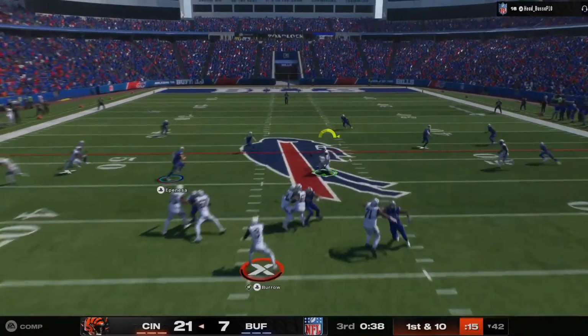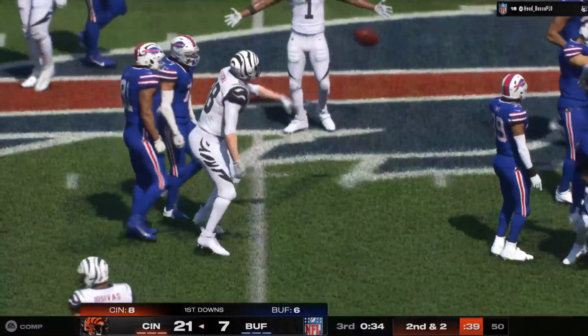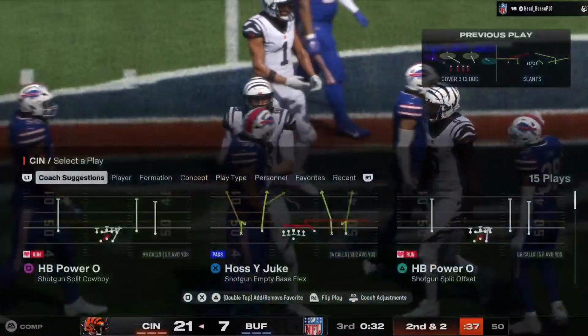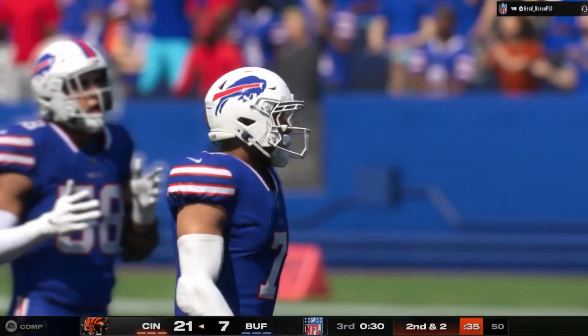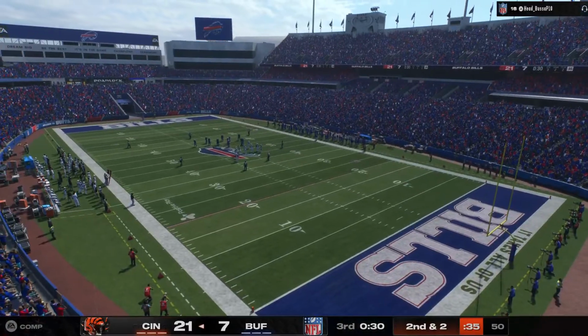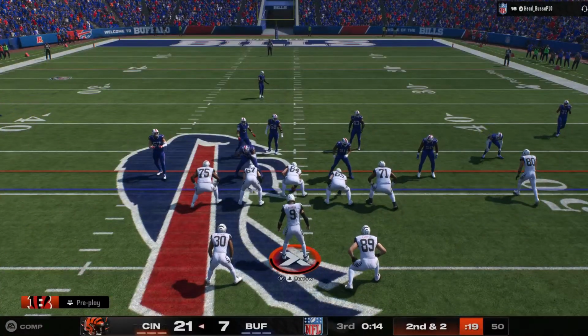Now it's Burrow. That was a short one to Gesicki. This will be stopped about 2 yards shy of the marker. 8-yard gain, 2nd and 2. Nice rhythm throw there on first down. He located his tight end, made a nice easy pitch and catch. Hoping he can break a tackle or two. Wasn't able to do that there, but still good yardage.